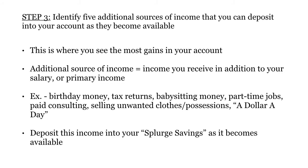So anytime these sources of income become available, let's say you just got paid for babysitting, you're creating a red flag system. So you identify these sources of income ahead of time and you say, oh, I got one. Okay, I know where that's going. And you put it in your Splurge savings. Okay, guys, that's it. That's the 3-step process right there. It's going to take a little bit of effort on your part, but we've got tons of resources for you to help you get started.